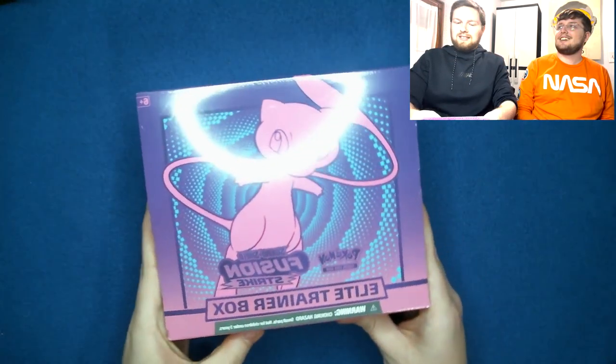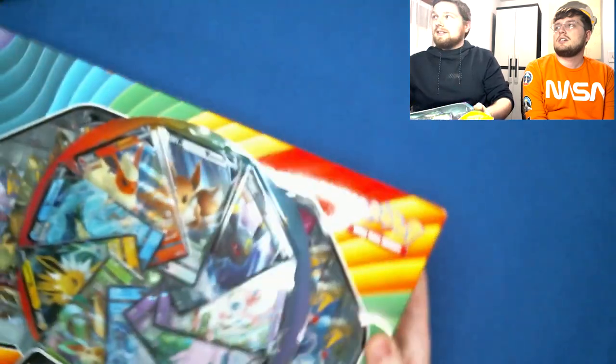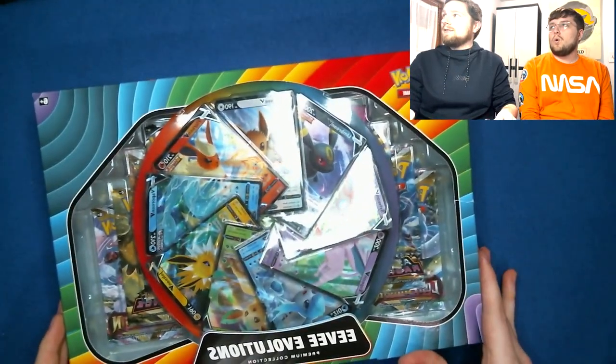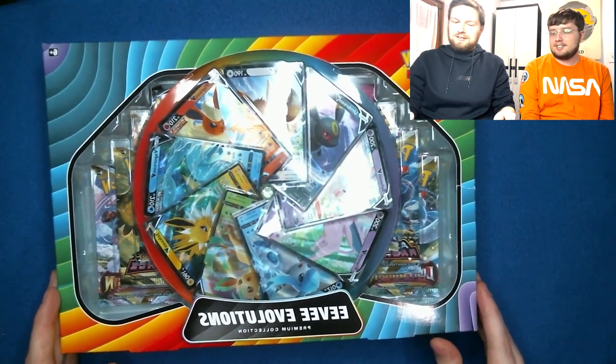Put that ring light, yeah, it's reflective. Our setup's not the best. Another trainer box of Sword and Shield Fusion Strike. Side note, Ashton might have bought that same one. So we're progressing up in terms of quality and price. It keeps getting bigger! The Eevee Evolutions, exclusive from GameStop.